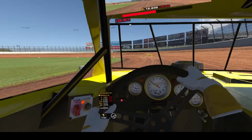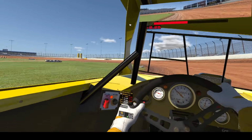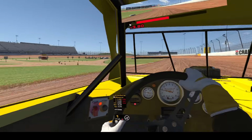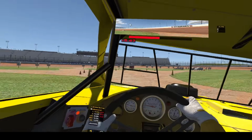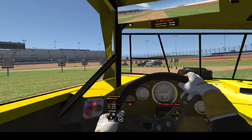Wasted enough fuel and enough time. The best I was gonna be able to get, I think, was a 16.5. That is what my best lap was, at least today. Well, let's get back into the pits. We're gonna get the car loaded back up in the trailer, and we're gonna head over to Charlotte.